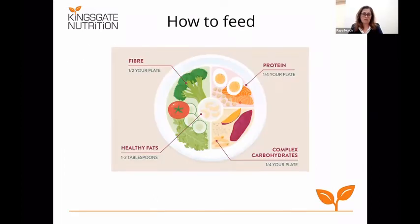Unfortunately, I couldn't find one without fish and eggs in, so you have to bear with me. This is very similar to how I want you to see your plate, your pigs. There's just one thing that I want to change so that it looks like what we've been talking about.